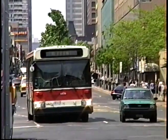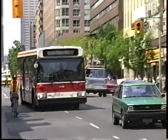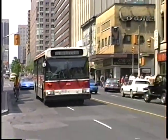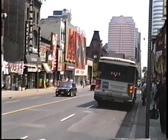As 6636 passes southbound on Yonge at Gould on its way to Front, we can see that the east side of Yonge Street has changed dramatically since 1990. Unfortunately for these buses, their transmissions and rear wheel rims later had to be replaced.